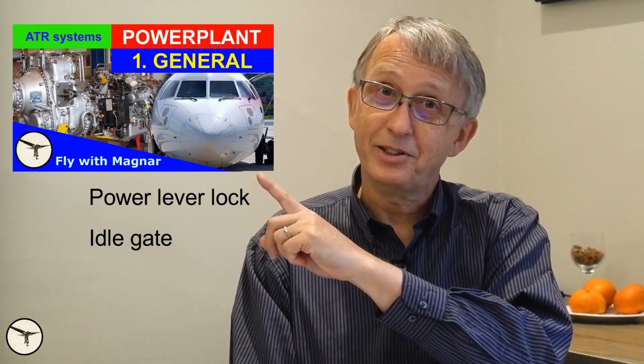The second safety system is an electromagnetic lock that prevents the movement of the power lever beyond flight idle while the aircraft is in flight. When there is weight on the main wheels, the lock opens, allowing for the power levers to be moved into ground idle and reverse. This is called power lever lock on the MA-60. On ATR, it's called idle gate. If you want to learn more about this system, please check out this video.